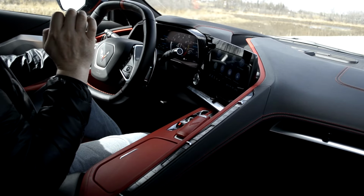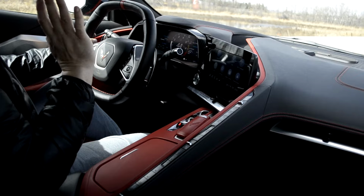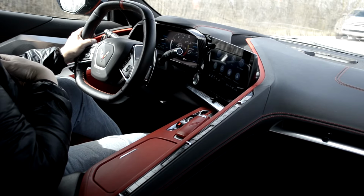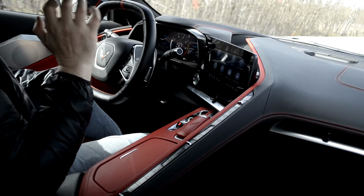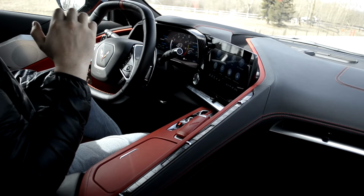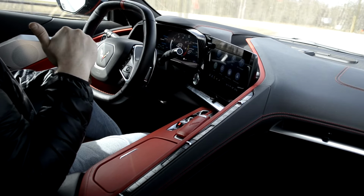And best part, on the highway, when you're cruising at like 60 miles per hour, there's like no drone at all. I don't think it's a drone. I just hear this humming noise coming from the exhaust. It's not a reverberating echo sound in the cabin, so it's not really drone. I would say this is a drone-free exhaust.